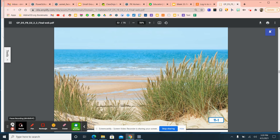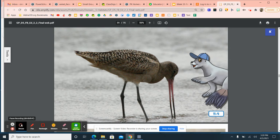Let's take a look at another picture from our story. Wow. This is a picture of a shorebird looking for food down in the sand. What is special about this bird's body that helps it live near the water without getting too wet? Take a look at his body part. What keeps him out of the water and not getting too wet? You're right. He has long legs that keep its body out of the water, and it has a long beak so it can reach down into the sand and find food.